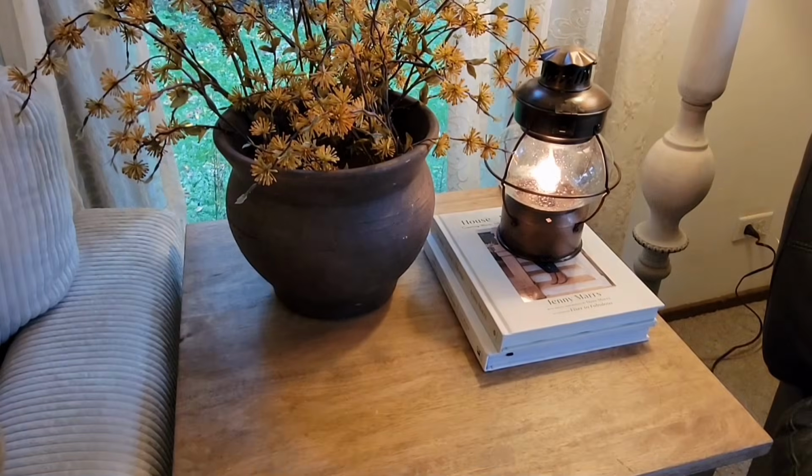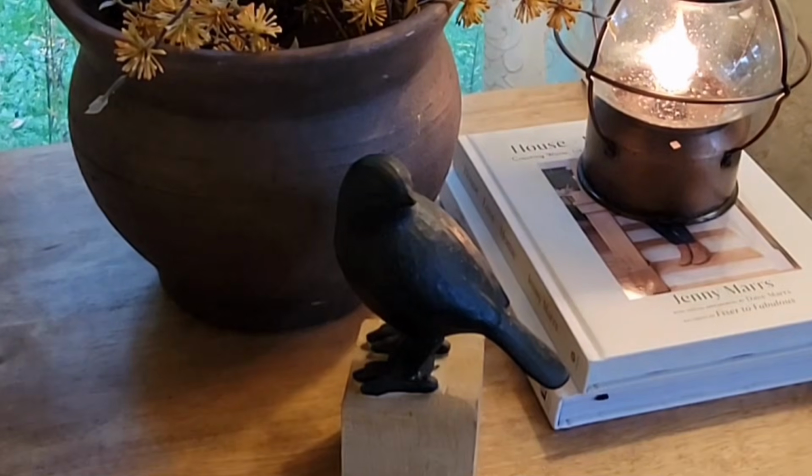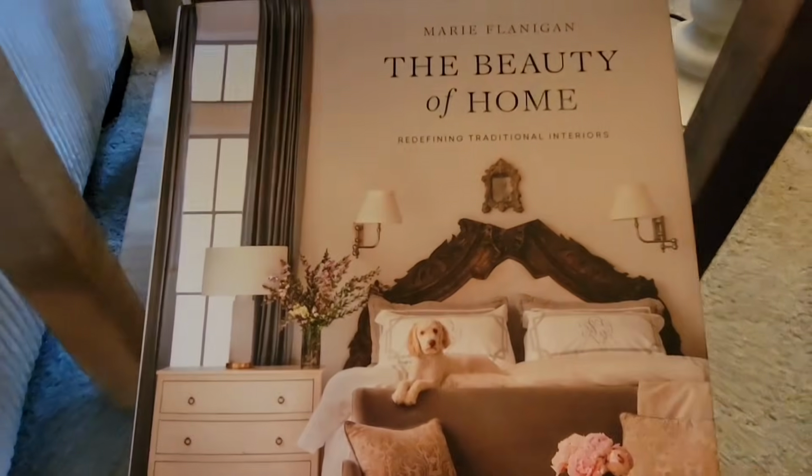And then I have this very distinguished looking, if I do say so myself, blackbird. To me, he looks like he's doing something very important, even if it's important only in his own mind.